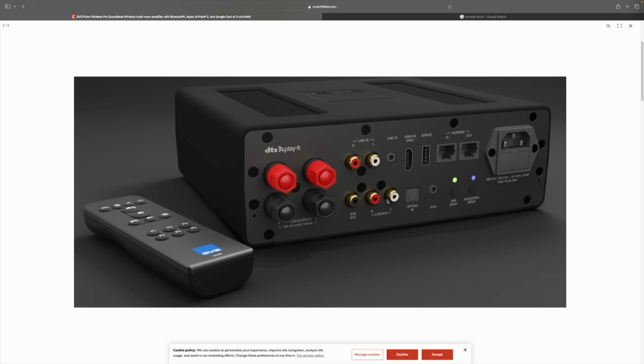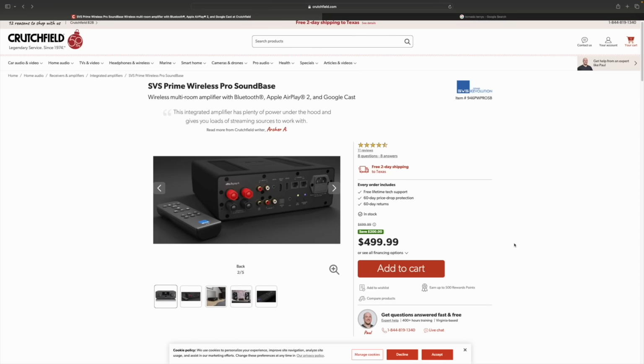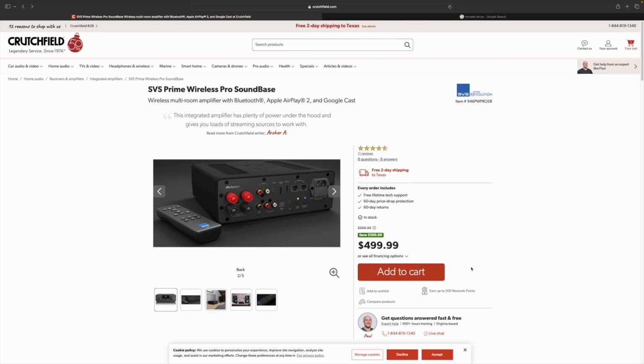So you can use this as a preamp if you want to add some other type of amplifier. So there's a lot to like in this thing, but if you're going into buying this, I would buy it as an amplifier first with HDMI, and then kind of secondly as a streamer, because I don't know if you're going to be super happy with it as a streamer. Don't know much about the DAC either. The takeaway on this thing was I was just shocked about how much power it had and how awesome it sounded. So the Prime Wireless Pro SoundBase from SVS I think is a great deal at $500.